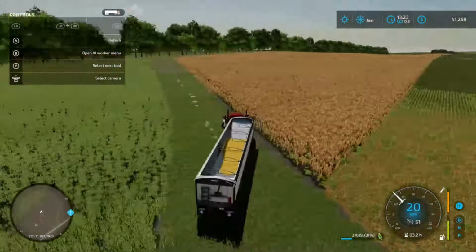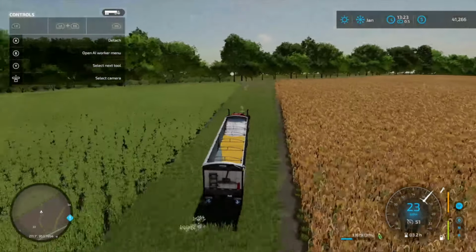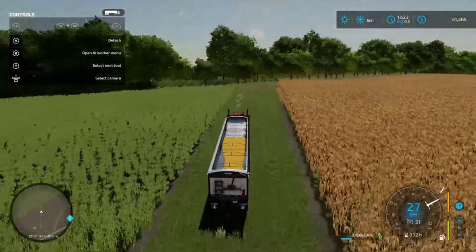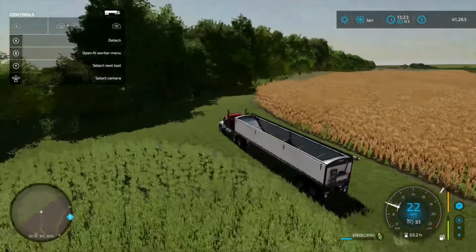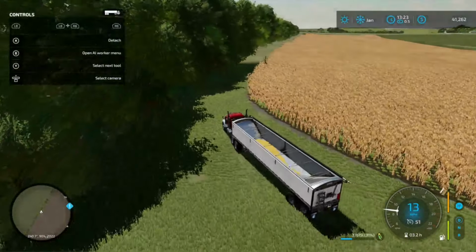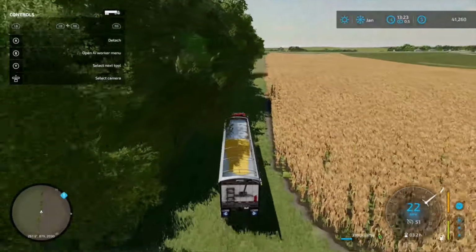But you can kind of do what you want there too. Ooh, that was a tight corner there. Wow, surprised I didn't tip over. So we have our other combine actually on this back half of the field, starting it up.